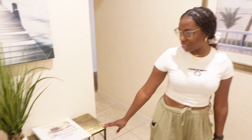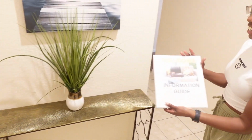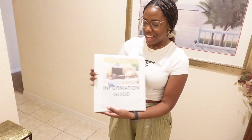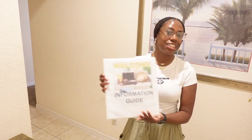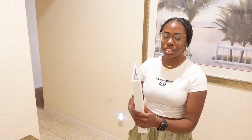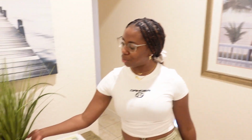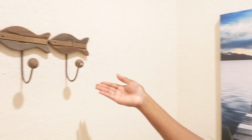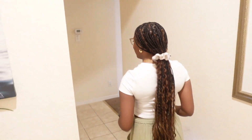We have a console table over here, and as soon as you come in, it has a welcome booklet and an information guide, and it has different important things in here, and I'm pretty sure it has things you can do in the area, just to keep you in the loop of what's going on. And then over here, just a nice little plant. You have a hook right here just in case you want to hang up a coat, and then another portrait right here.